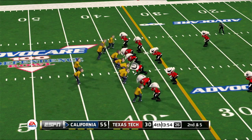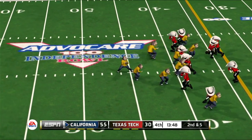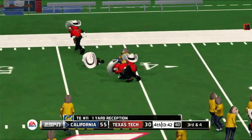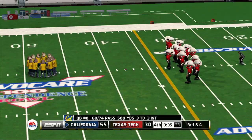Mike seven. Mike seven. Ready. Ready. Five. Check. Check. Patriot. Patriot. Hot. Fires quickly to the tight end. They'll bring him down right around the 38-yard line. That'll bring up third and four.